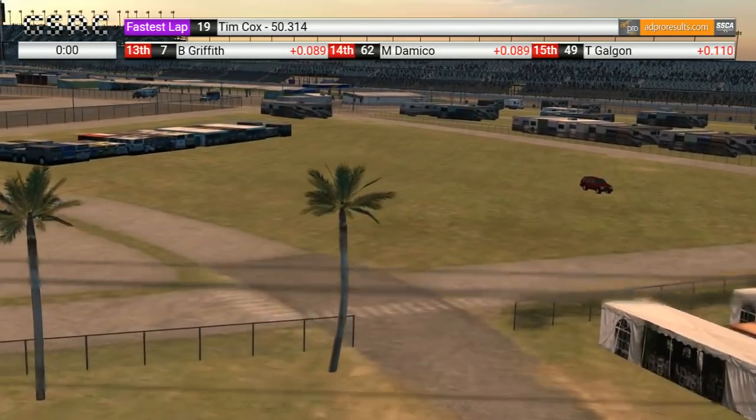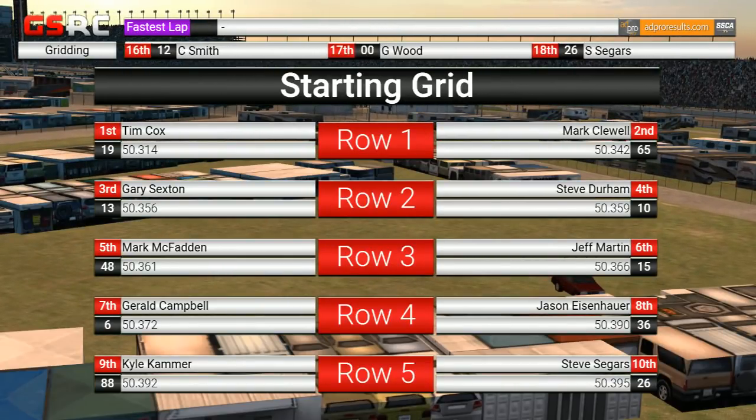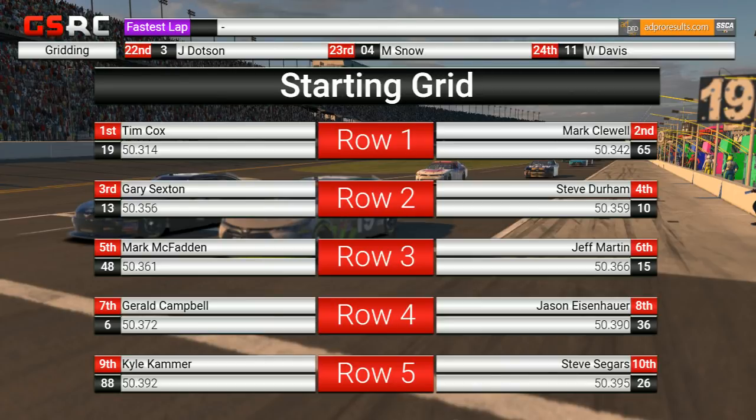Can we go to the grid, director? Are we able to do that? Let's do that right now. Sean, we got plenty of time. Let's take them two at a time here. On the front row, it is Tim Cox. He put in a 50.314. He is flanked by Mark Clewell. All right, row two, going to be Gary Sexton there in third, and Steve Durham going to start fourth.